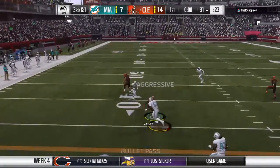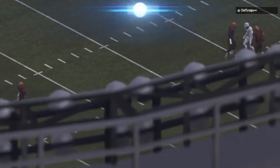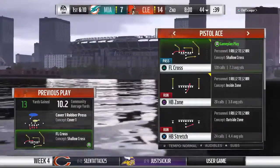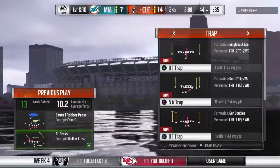From the shotgun, it's Mayfield. And he's got his man. That's Landry. And he's going to be brought down on what will be the final play of this first quarter. Back with Charles Davis. I'm Brandon Gaudin. The Browns with a football to begin quarter number 2. And they've got it here with a 1st down.